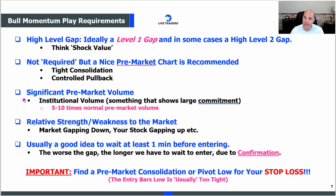Okay, now this doesn't mean you can't put other gaps on your list that don't have significant pre-market volume. We are specifically talking about bull momentum plays. So make sure if you're looking to get into something on a 1 minute high or a very early trade, it has big volume in the pre-market.